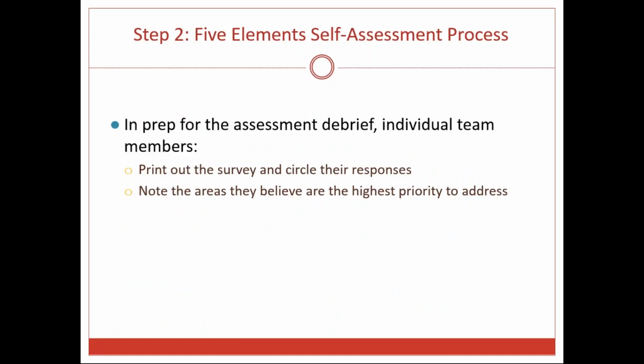Okay. Again, in anticipation of working with you, the organization will be given the same instructions that you have access to, or will have access to on Basecamp if you can't download them now. We're asking for the team members to print out a hard copy of the survey and circle their responses, as well as note their initial thoughts in terms of what might be a priority for the organization to address.